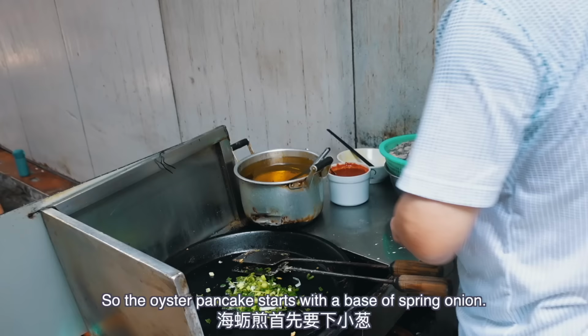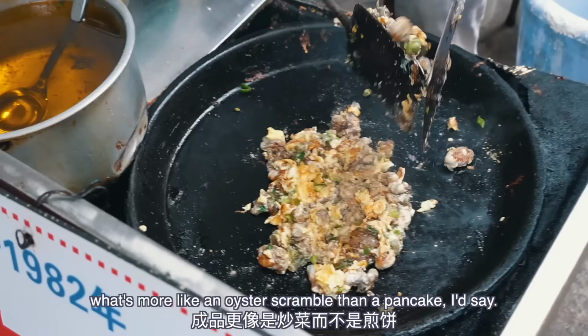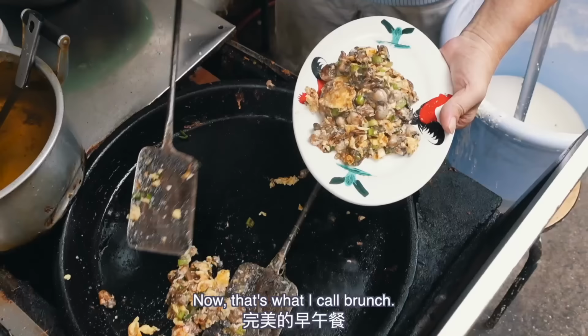Now it's time for the egg. It's whisked, then added to the starch and oyster mix, then it's all tossed together to make what's more like an oyster scramble than a pancake, I'd say. Now that's what I call brunch.